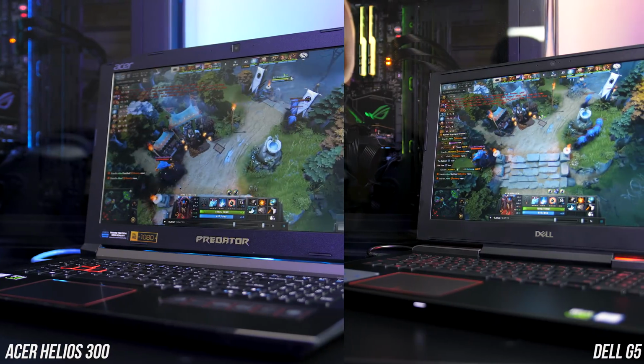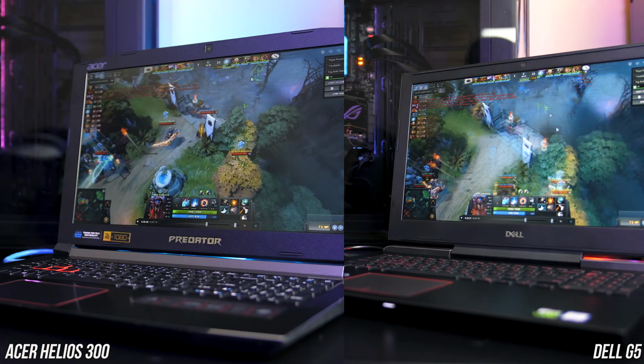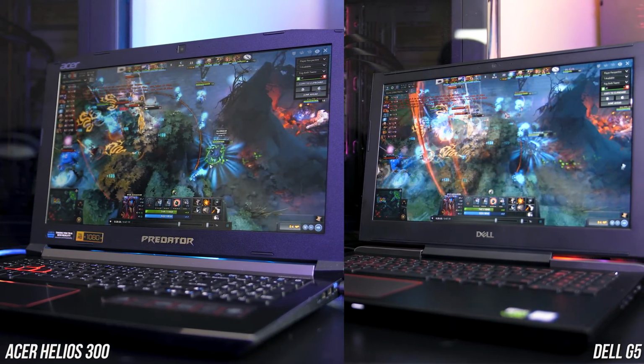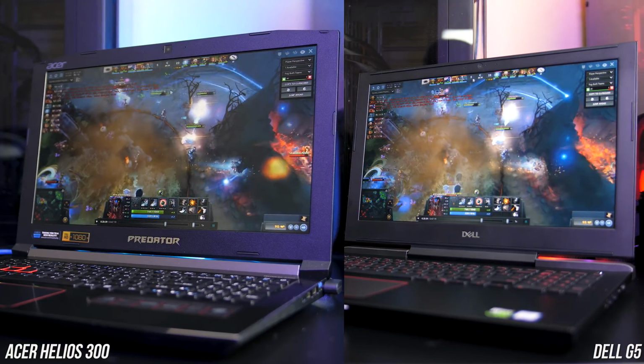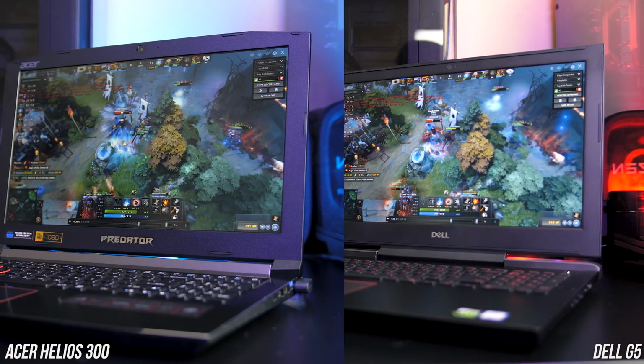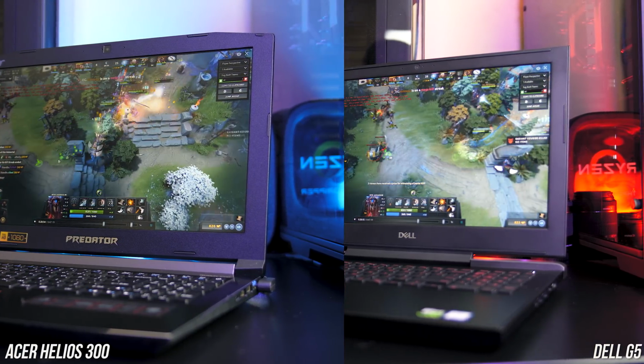Now let's check out some gaming benchmarks. All tests were run at 1080p as this was the resolution of the screens. Also remember that the Helios has a regular 1060, while the G5 has the max-Q 1060, which has lower clock speeds. All other specs like the CPU and memory are the same, so we're expecting the Helios to come out slightly ahead in games due to the GPU difference.